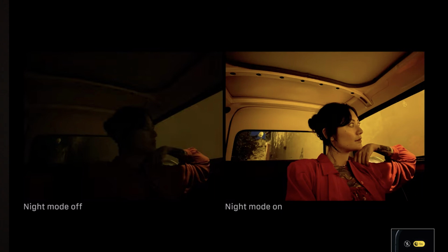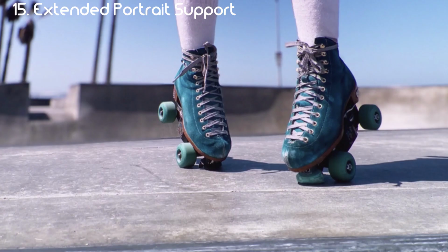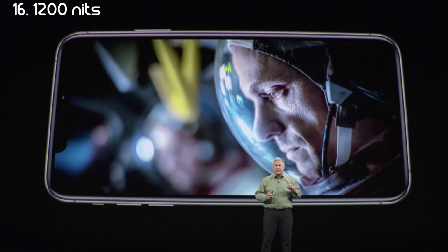You also have the option to use the portrait mode, which is good, but it's not really anything new, but right now there is the support for your pets, which is kind of funny, but you can also take a portrait photo of some other things. What could also be considered as a new and sort of pro thing is that the brightness is 1200 nits, which is good and it's going to be really well in the daylight, in the direct sunlight. It should provide you with the better user experience and you should see better what is actually on the screen.